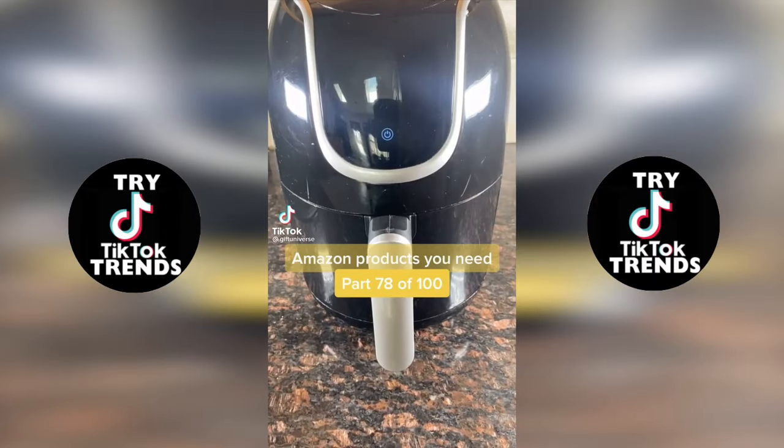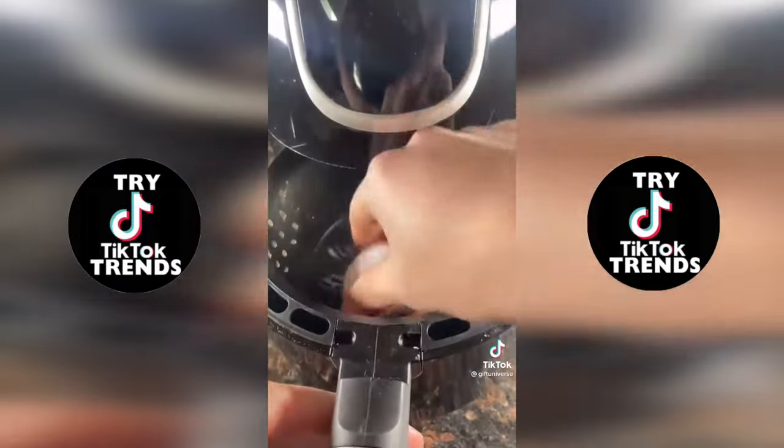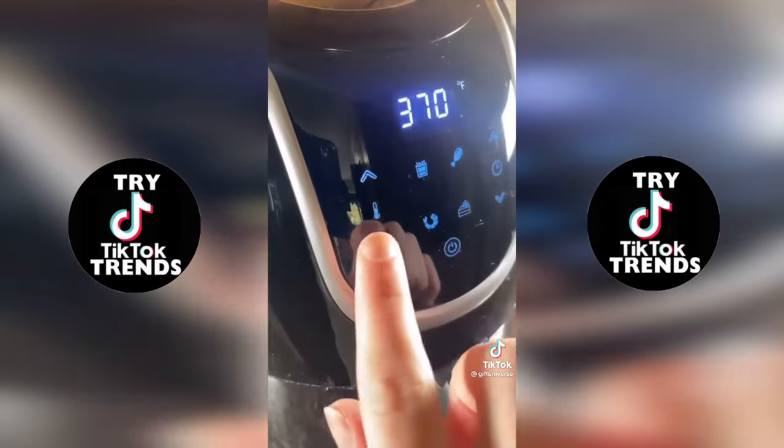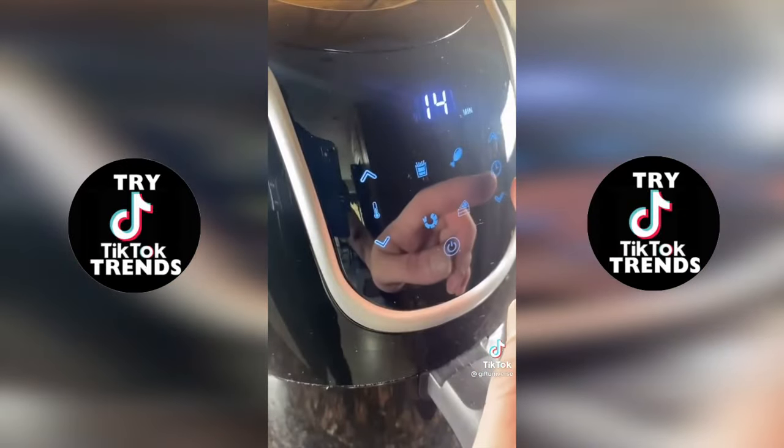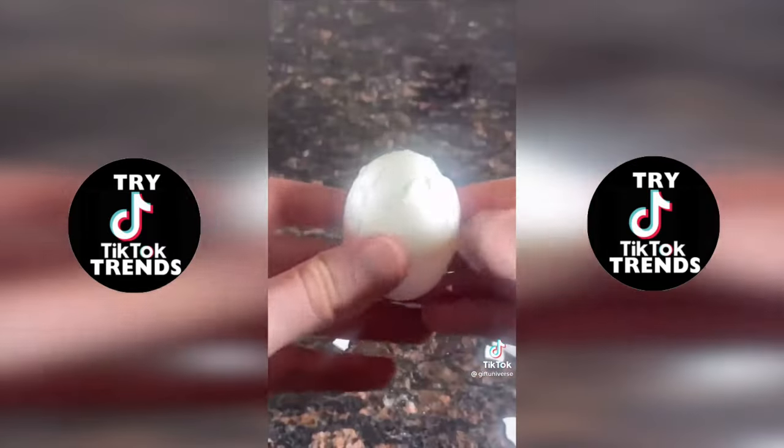Amazon products you need, part 78 of 100. This is an instant air fryer. Using rapid air technology, you can now fry foods without all the oil. This is a much healthier and less messy option for frying food.